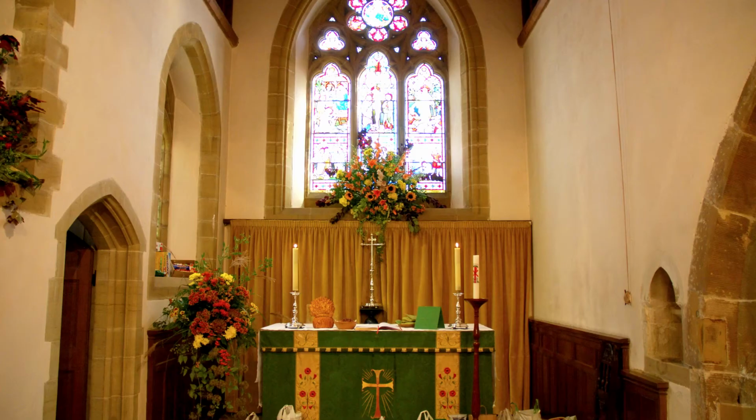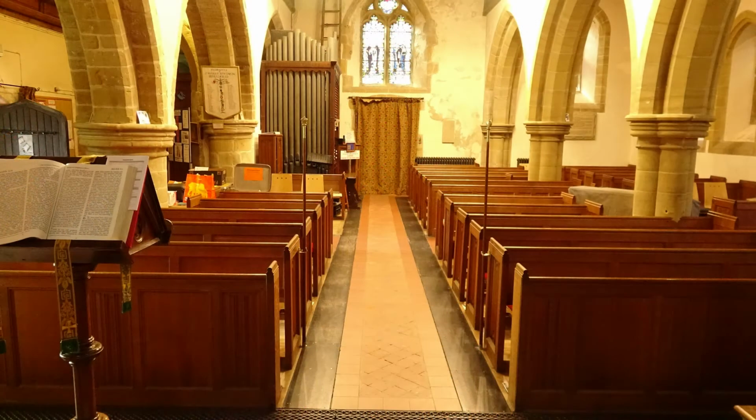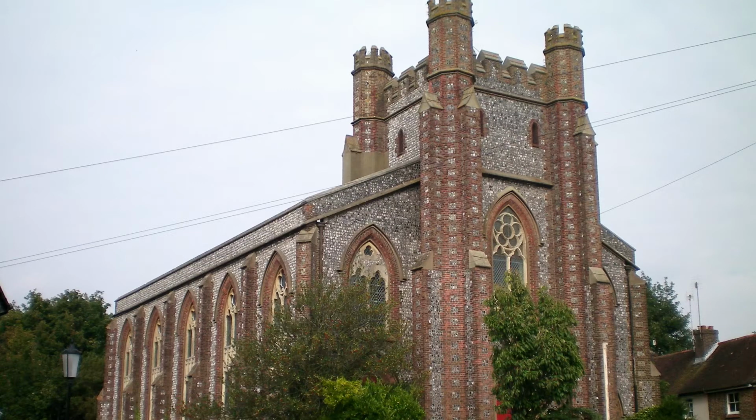By common law, the repair and upkeep of the chancel, this part behind me, was the responsibility of the tithe holder, the nave, that of the parishioners. In 1587, Dennis Bartlett, the tithe holder, was summoned before the Archdeaconry Court in Lewes. The charge: that the roof of the chancel is not sufficiently repaired.